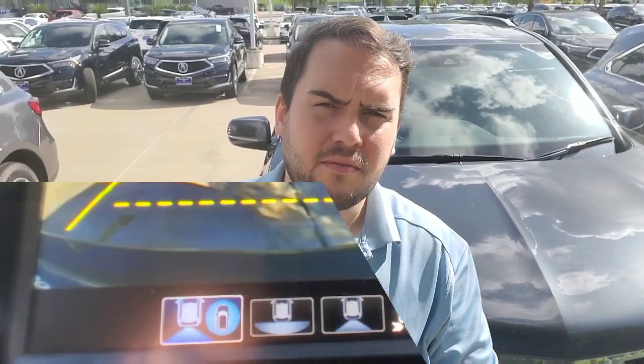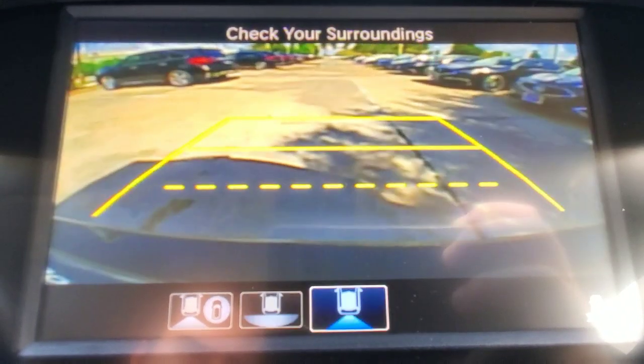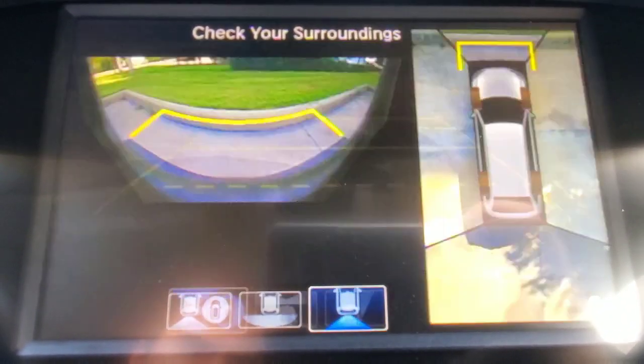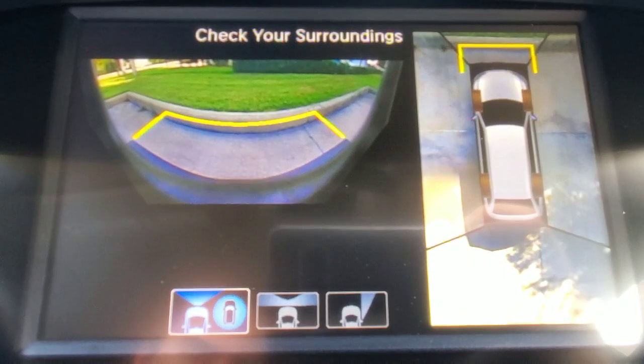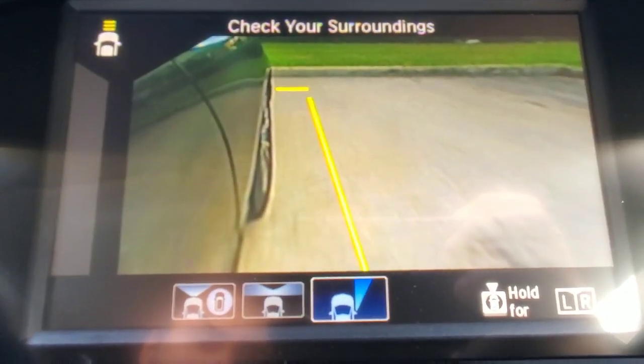Well, what about luxury? 360 camera with multi-view backup camera. Not enough for you? Check out the front camera with parking sensors on both sides. Still not enough? Check out the cameras on the mirrors.